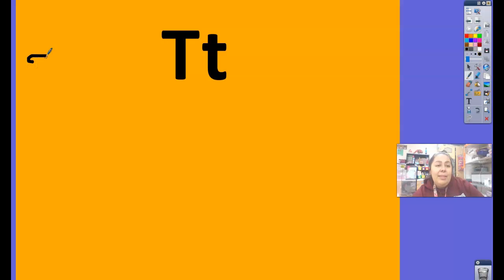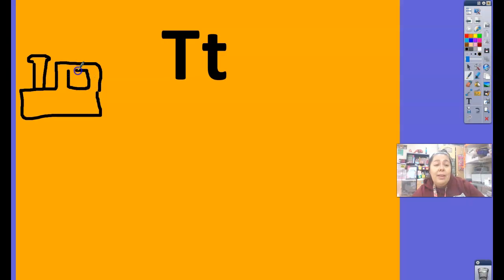So let's see. I'm going to make this little top for the train where the smoke comes out of. Then this is the engine cart. Here's a window so that way the conductor can see out of. And then there's a whole bunch of little carts that the train pulls. So I'm just going to make three.